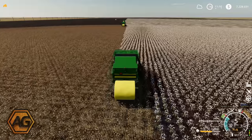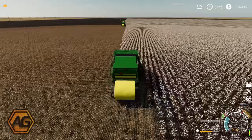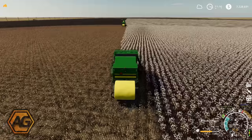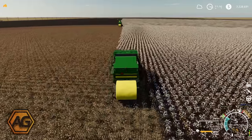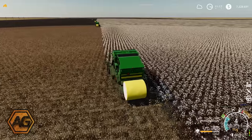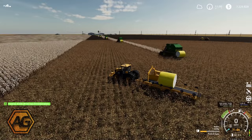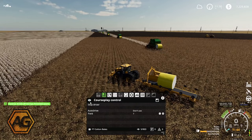Alright, so we just jumped back in here in one of the cotton harvesters. Things are going pretty smoothly at the moment. We've got the tractors picking up the bales, we've got the harvesters going, we've got the planter going. Everything is pretty much tracking without me having to do too much at the moment. Well, I thought everything was going smoothly, but as it turns out, the bale trailers are not continuing.